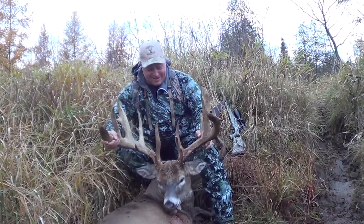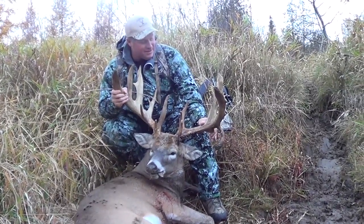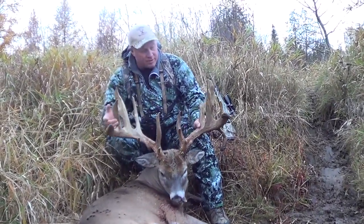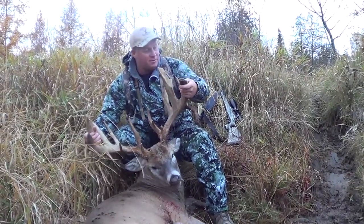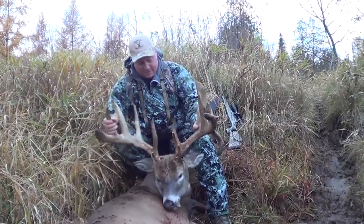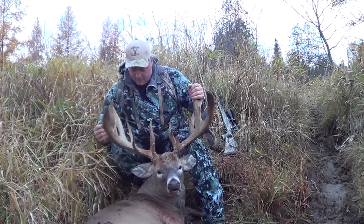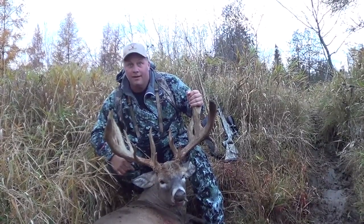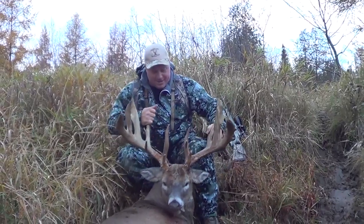That looks like baseball bats. He's sweet. He's wide, long beams, massive. Awesome deer. It's not broke, it's just short. And it's not short, really, it's just because these beams are big around. Sweet buck, Rick. Yeah, he got a little bigger.